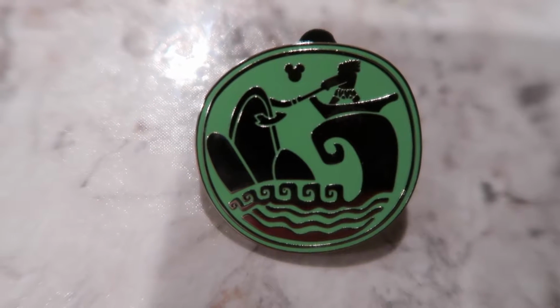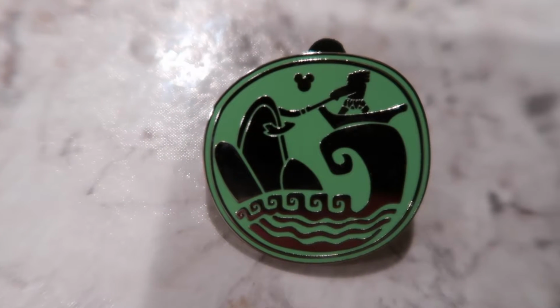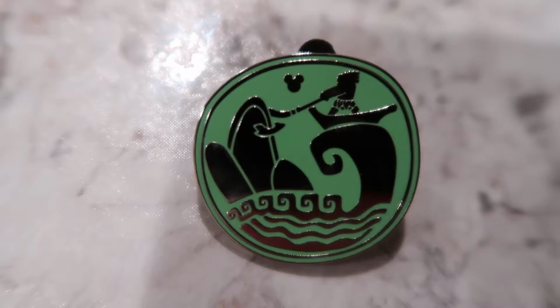Alright, and then this one was really exciting to get. It is a Maui hidden Mickey pin, and this hidden Mickey pin came out very recently in the parks. When I was at the pin store in Disney Springs, it was on display as one of the current hidden Mickey pins that the cast members would have. So it is Maui with his hook pulling in the mountains.